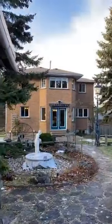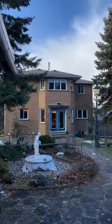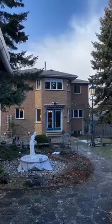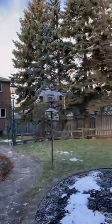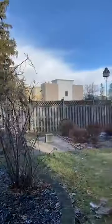So that's the back of the house. It's a very large property, so 4 bedrooms, 4 bathrooms, plus the separate apartment. Basement's unfinished, so if you wanted to keep going, you can. Definitely a lot of potential on this house.